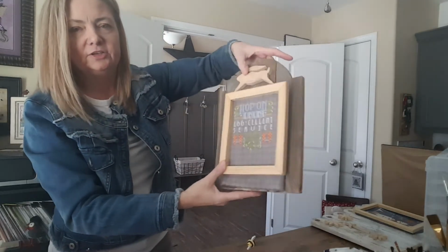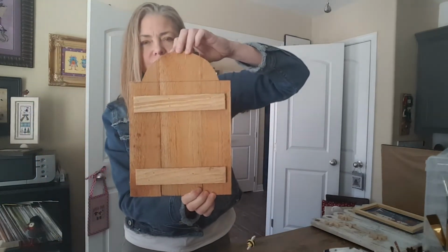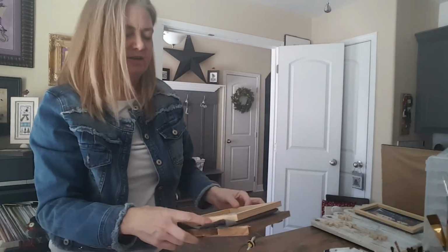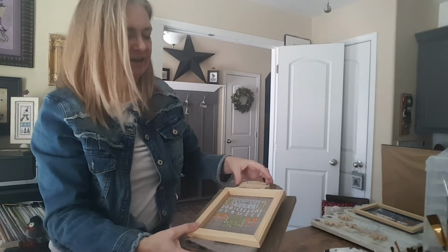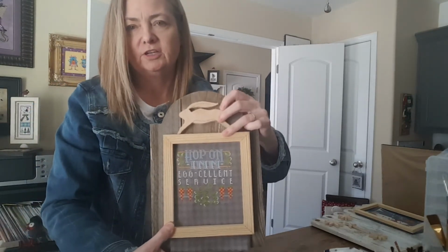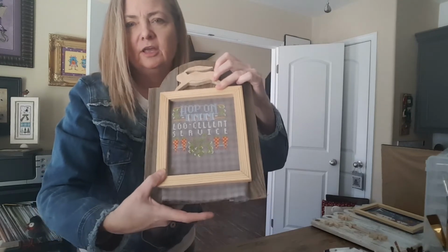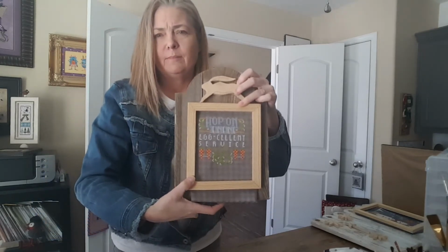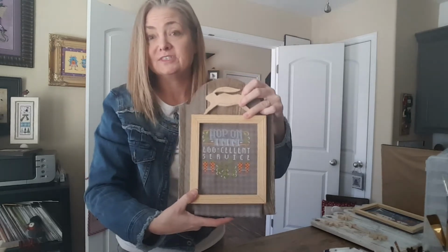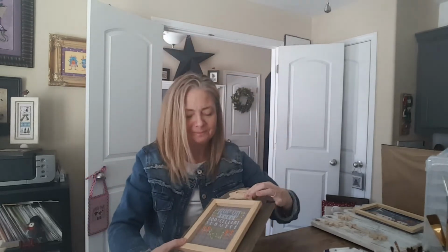But it's like a little, I don't know if that's kind of to show you the shape. So it's like a little tavern sign, since it's like an inn that you would come and stay at. So at the top, there's going to be a little carved jumping bunny up here. And then on the bottom of the frame, I'm going to have a sign that hangs from the bottom that you can flip that says vacancy or no vacancy.